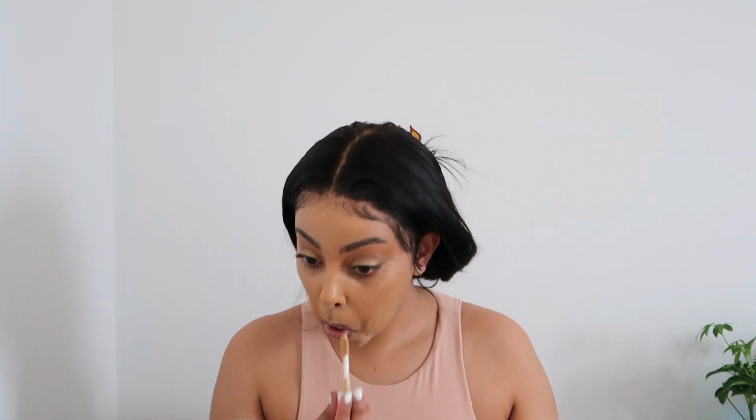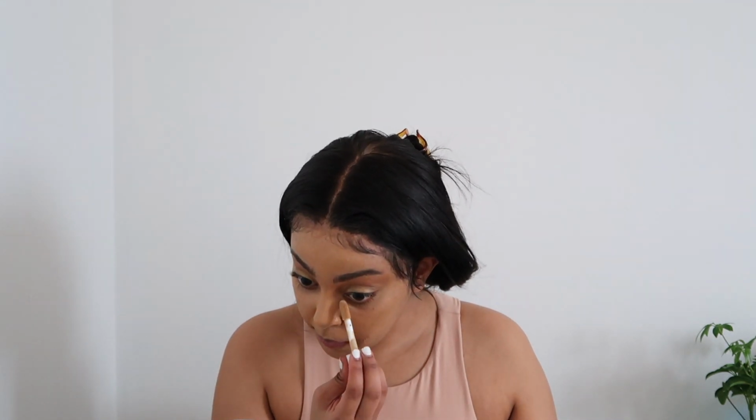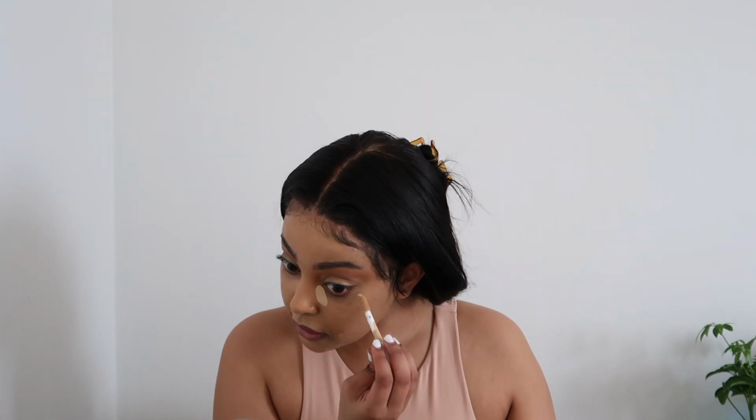The concealer that I'm using, guys, is the e.l.f. Hydrating Camo Concealer. It's a satin finish, and this shade is in light beige. So let's just try, I want to try the TikTok concealer way. I think this is how they do it.